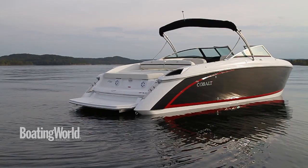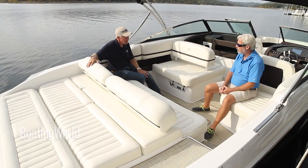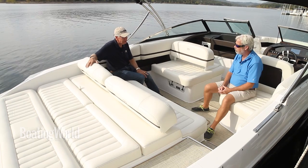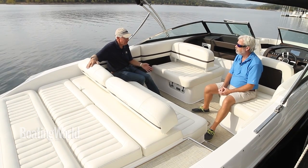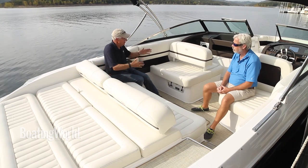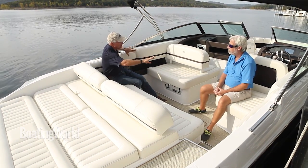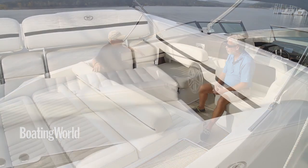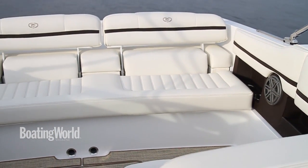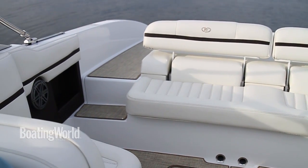Well, Alex, I love how much room we have in the amidships here for lounging. One of the things that we've accomplished with this new series of boats, being the R series, and the 30 being the newest, is we have actually skinnied up the top of the deck a little bit so as to open up the interior without increasing the overall beam of the boat. And that's what gives us all of this huge amount of space in this cockpit.